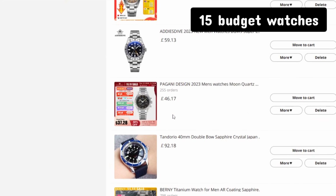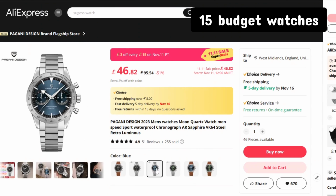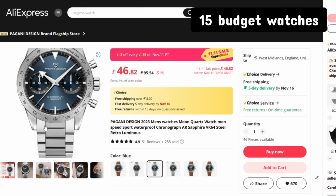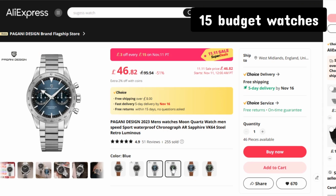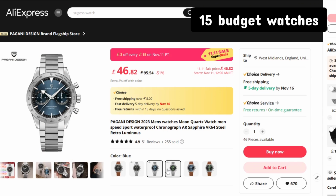Next up is one of my favorite Pagani Design watches. This is the homage to the Speedmaster 57, and the Speedmaster 57 is my favorite watch from Omega. And this is priced at, I mean, there's no change, but it's relatively cheap. I think this is cheaper than it was when I reviewed it. So you're looking at £46 for such a really well made watch with some really nice dial colors as well. I had literally no issues with this watch, and it's really good from Pagani Design.